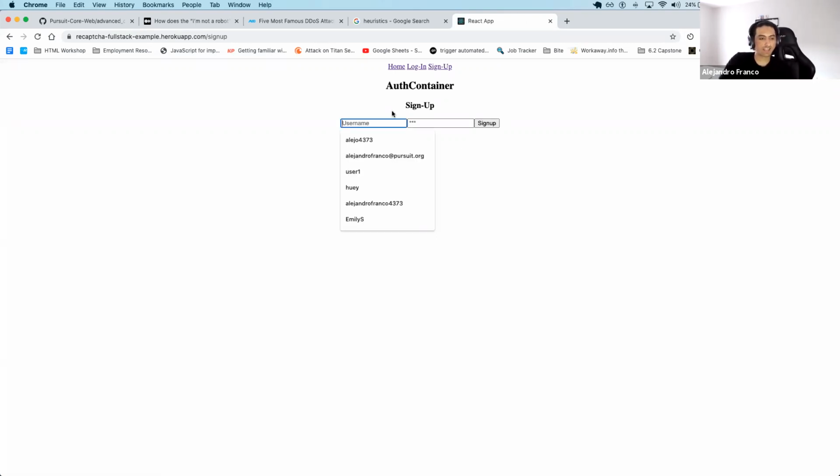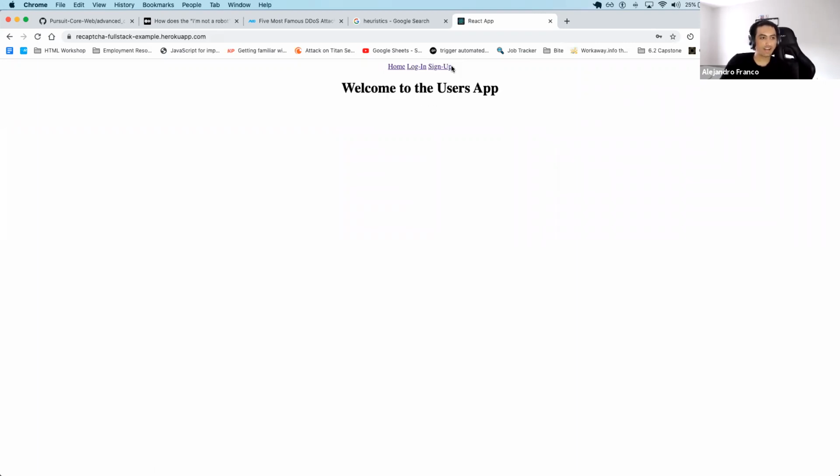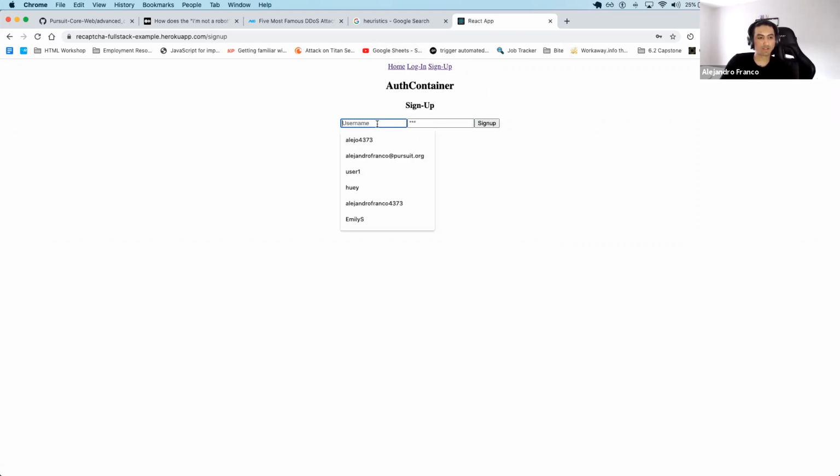So this is the entire thing. Let me sign up my user. Oh, I hope I typed my password right. Cool. Now I have 2 users. This is the entire app. So right now this sign up is unprotected, right? And a bot could create many. If we put it in a loop, it could possibly create thousands of accounts a second or so.